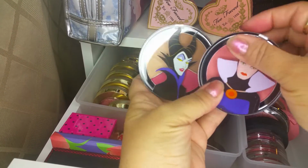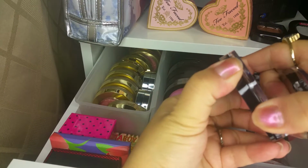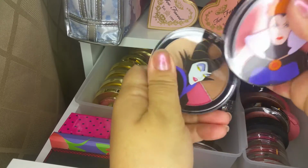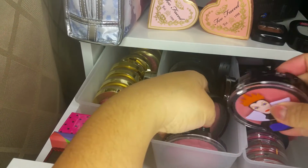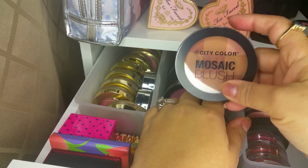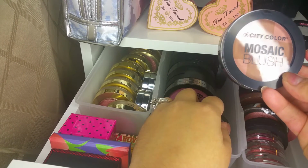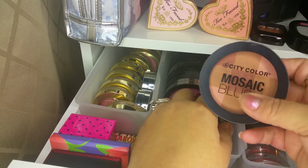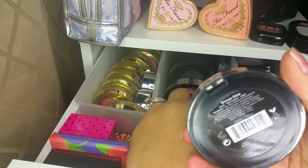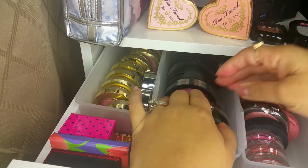These two are my Villain blushes. This is the blush, and this one is the trio, the blush with the highlighter and the bronzer. I'm keeping these. Then I have another Mosaic blush palette. I'm going to hold on to this one because it is like a bronzy shade, and I can use this if I want to use it as a bronzer or if I just want to use it as a little bit of glow to my cheeks. And this one is in the color Bronze Glow.